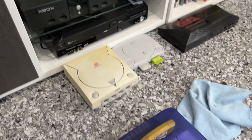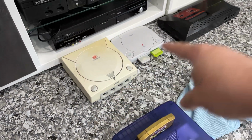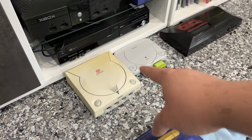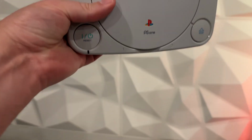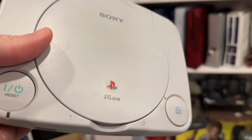So I came up with a solution that I think kind of worked. As you all know, the PS2 is backwards compatible, meaning that I don't actually need that PlayStation 1 there in order to play any PS1 games. I can just plug them in the PlayStation 2 and away I go.